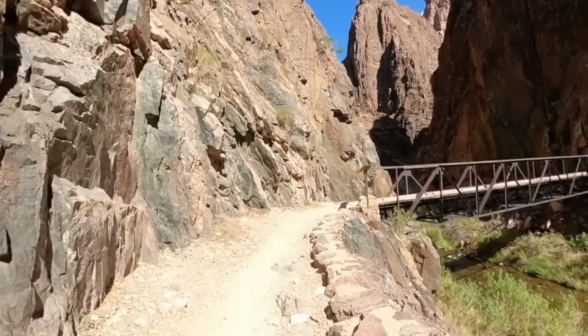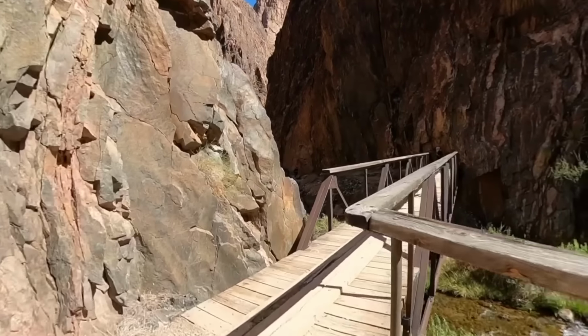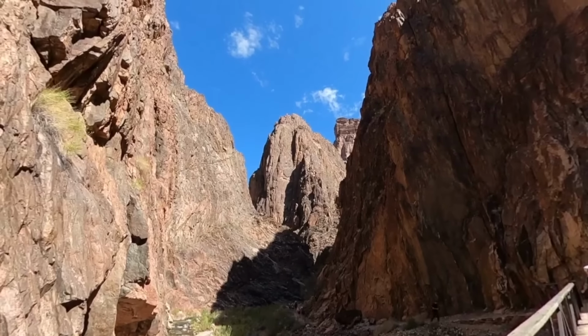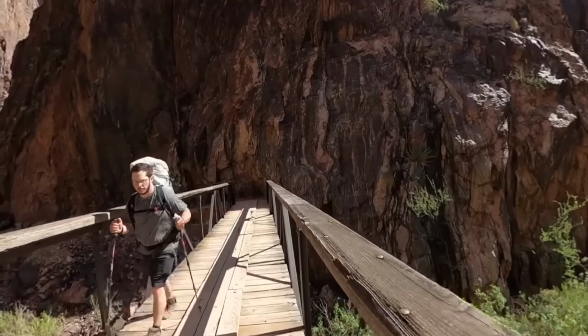This is a little section called the Box. It was marked by that first footbridge, and then the end is marked by this other footbridge. It's really not the narrowest canyon here. That's up a little bit, but it's beautiful. You can see just breathtaking scenery as we hike up through the Bright Angel Canyon.